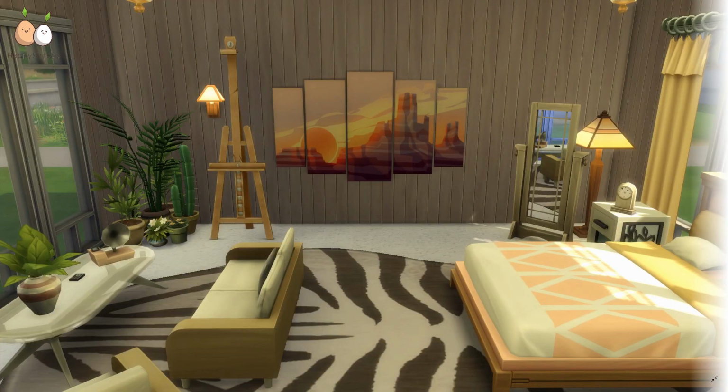It has some little, I don't know how you call that in English, for music at least, and some plants of course, and just very simple, very minimalistic, very chic teen bedroom, I think. And I love how she did it. Just the combination of it all works. So thank you, Lisa, for participating.